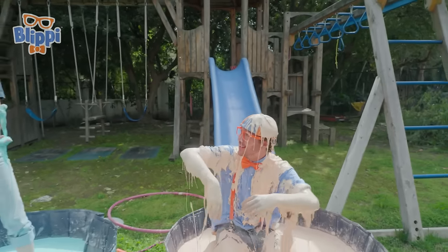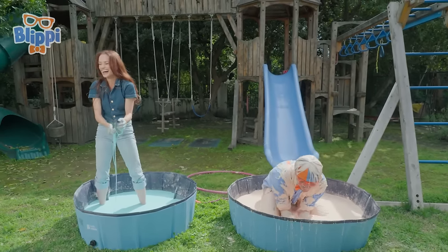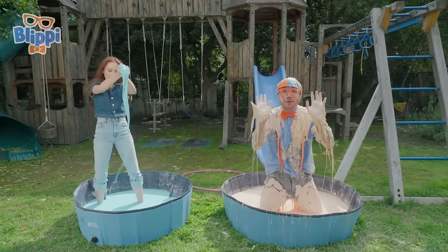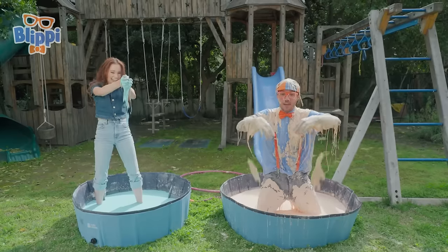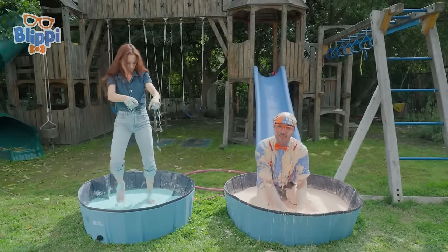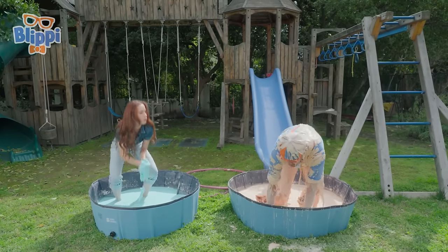Blippi, that's a corny joke. A corn starchy joke? Whoa, I had so much fun today. And it's so cool learning about non-Newtonian fluids, how they can be liquids or solids. Oh, Emily, I had so much fun doing science experiments.